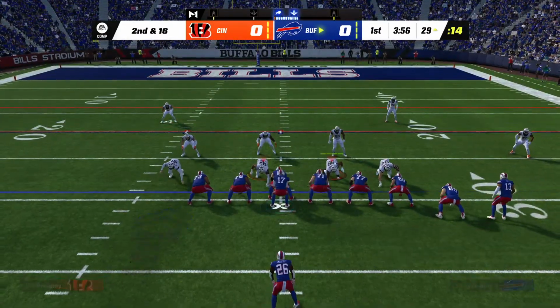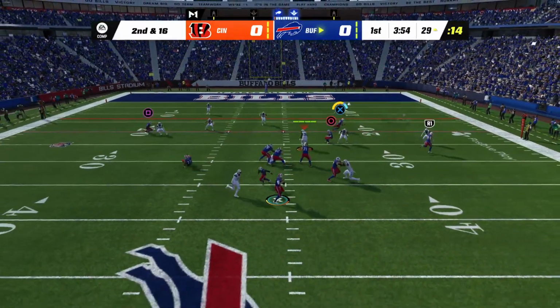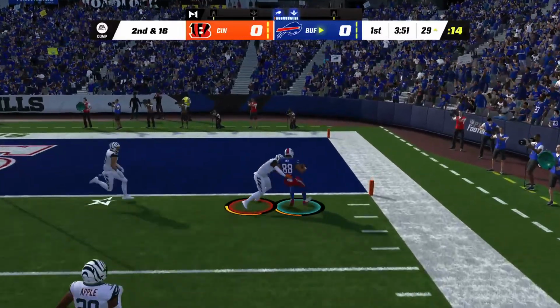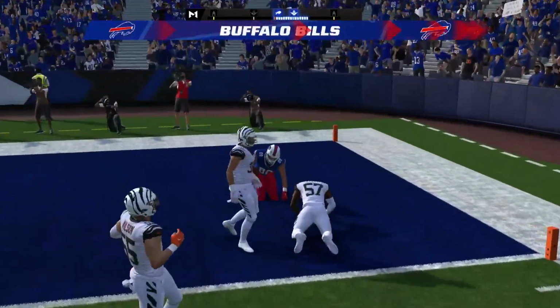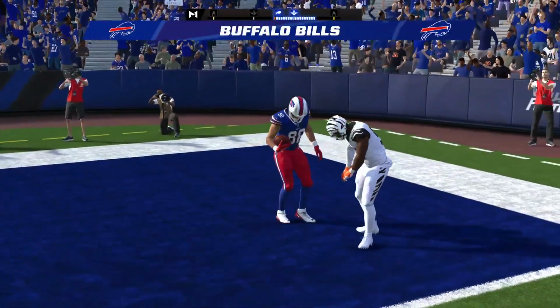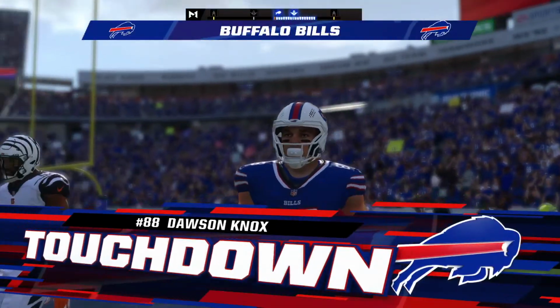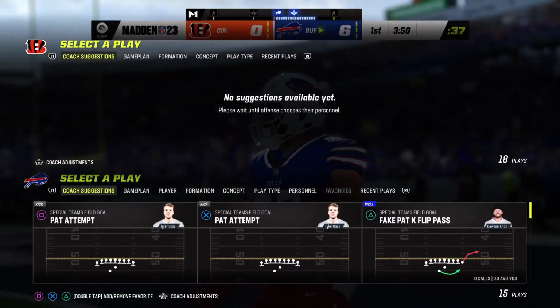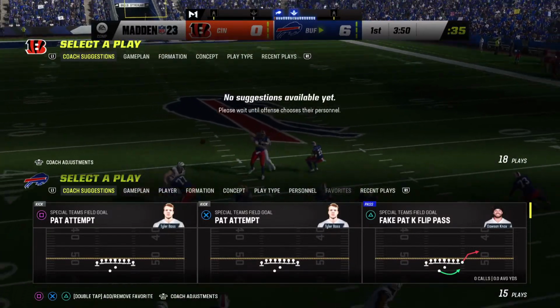Now on 2nd and 16, Allen works right side into the hands of the tight end, Knox. Touchdown! Dawson Knox, 29 yards. And the Bills take the early turnover and convert it into an opening touchdown.